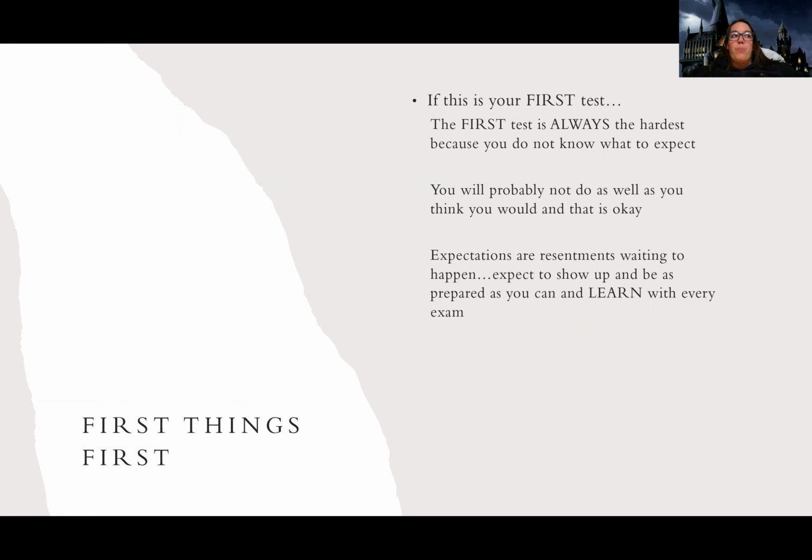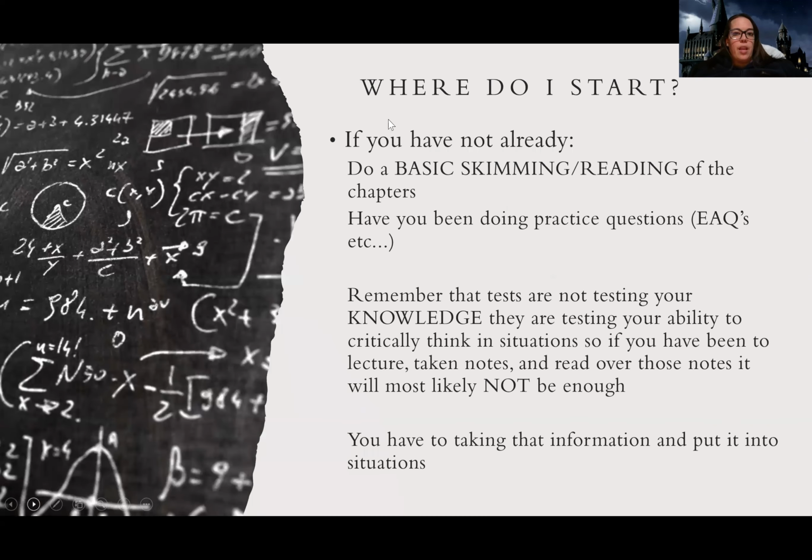You should go in probably thinking, I'm not going to do as well as I normally would. And that's okay. Not sitting here and saying, oh my God, if I don't do well on this test, I can't be successful as a nurse. Expectations are resentments waiting to happen. So expect to show up and be as prepared as you can and learn with every exam, instead of seeing it like I have to be successful and get an A on every exam. Go in and see what you can learn from each exam to continue to grow and move forward in your beautiful career as a nurse.